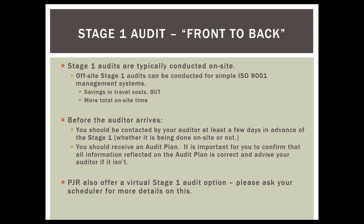Now, I'd like to mention to you that we do also offer a virtual Stage 1 audit option. If you're interested in that, you should definitely ask your scheduler about it being a possible option. Virtual audit time is treated as equivalent to on-site audit time if the audit is truly virtual.